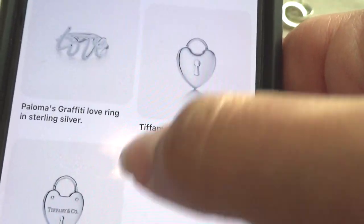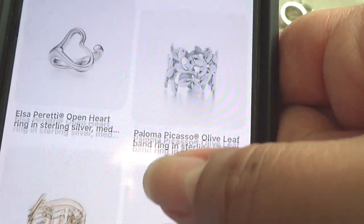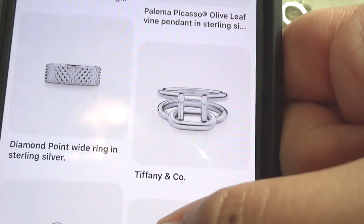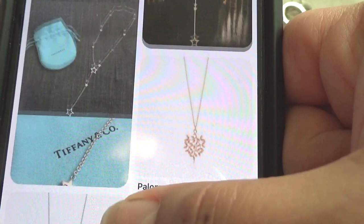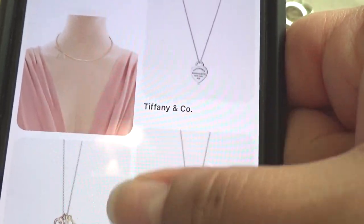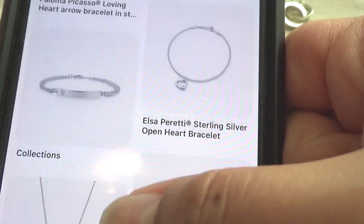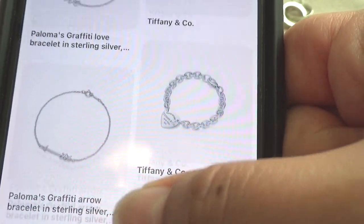These are retired, so we have the love ring, the graffiti, the Paloma Picasso olive leaf band ring, the Elsa Peretti. This one's pretty cool looking. I didn't get to see that one, or this one, because if we had, then we would have been there for maybe an extra hour. And I was like, no, we need to go eventually. So far this is what I have on my wish list. Some classic pieces, some more modern pieces, but yeah, that's pretty much it for today, guys.